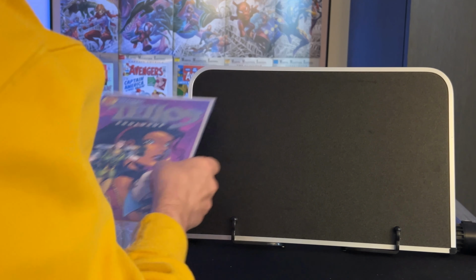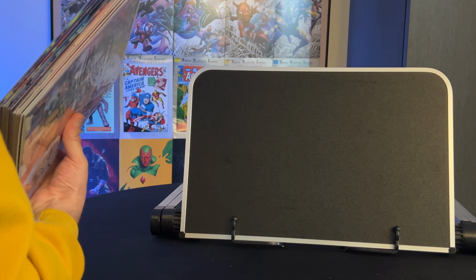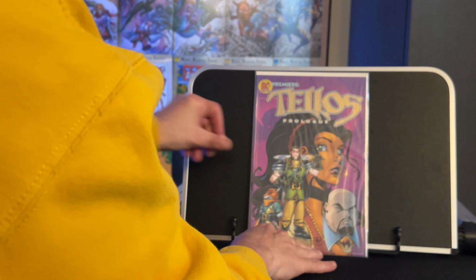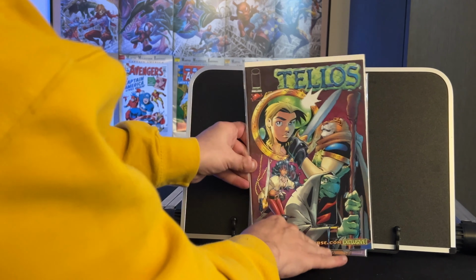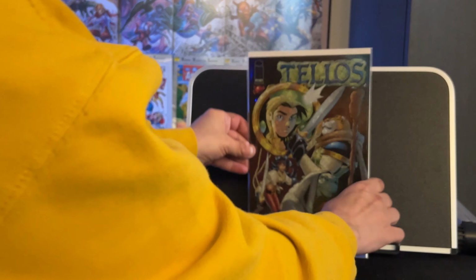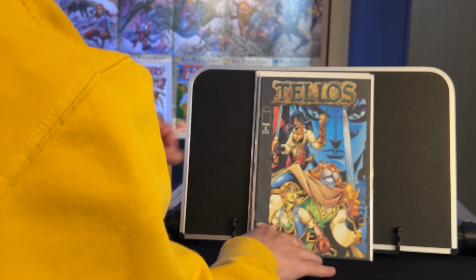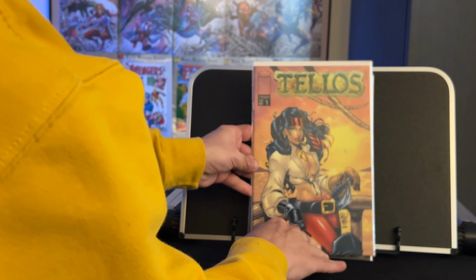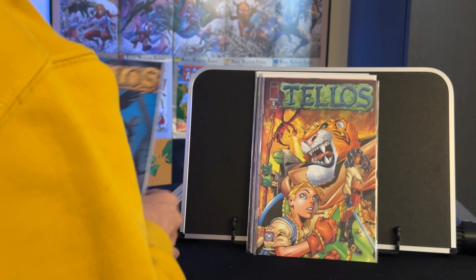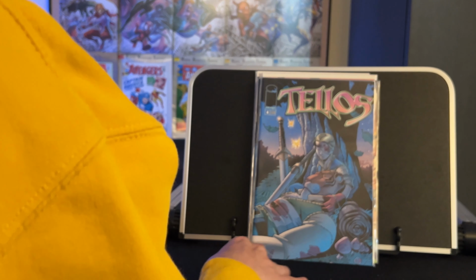Telos. Oh, yeah, okay. A set of Telos. Yeah, it's the full run of Telos. So we've got a prologue, prelude, I think a variant of the prelude. Yeah, that's a foil variant. Then issue 1 of Telos, or another issue 1. Variant cover, issue 2, issue 3, issue 4, 5, 6.